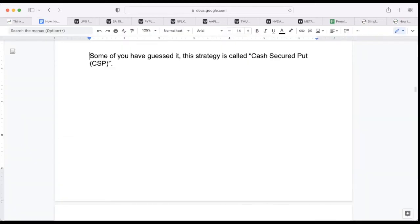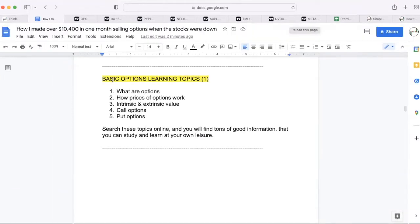Some of you have guessed it right. The strategy that I'm talking about here today is called cash secured put. If you want to learn about options, I highly recommend you start with these 5 topics. What are options? How does the pricing work? What are the intrinsic and the extrinsic values of the options? The call options and the put options. There is a lot of information available online, and you can study and learn at your own leisure.